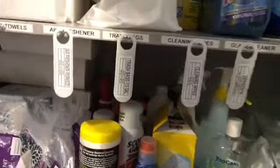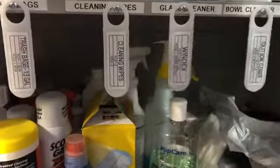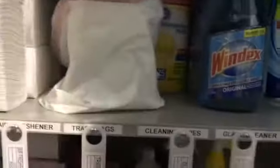Glass cleaner, toilet bowl cleaner, mop pads, which we're actually out of right now, you can see. Gloves, which we're out of right now. Those keys I'm gonna go turn in, and paper towels go there.